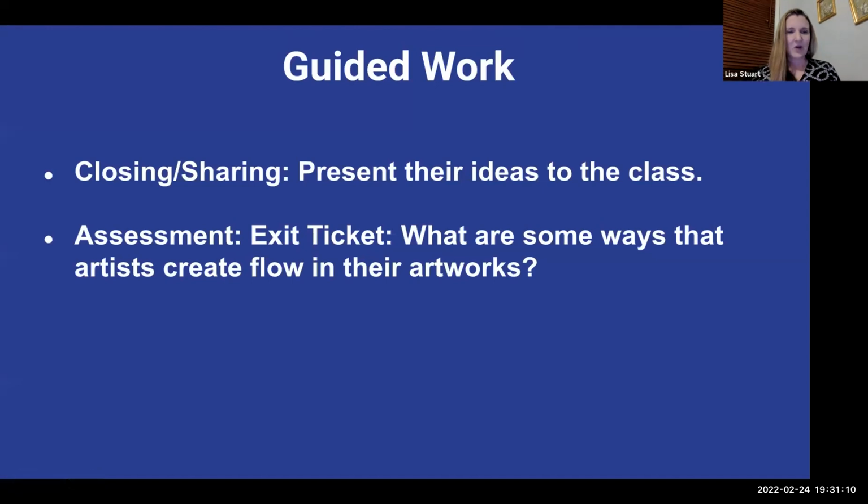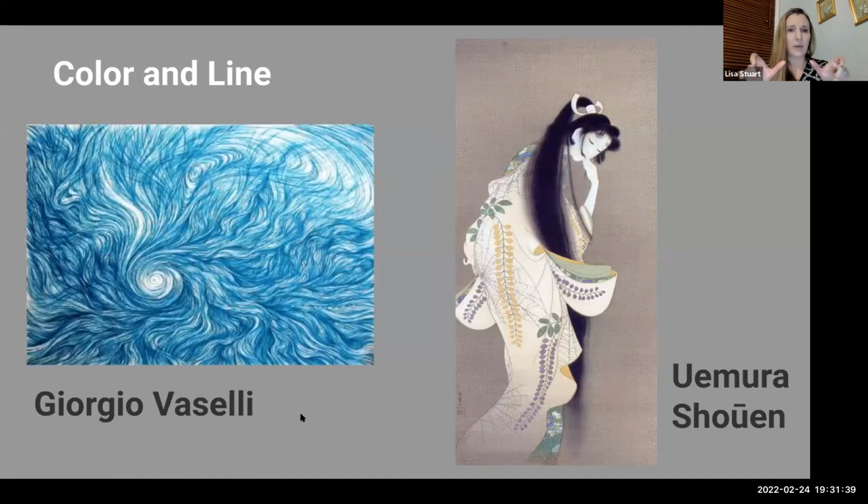All right. So next, we're walking you literally through what we would have the students do. What we would have them do is present their ideas to the class, which is one of the things that we all just did, and then ask them as an assessment. We would probably break them up into pairs, or small teams of 3 or 4, so they could go back through these 2 pieces and actually look at the color and the line that they see in each one.